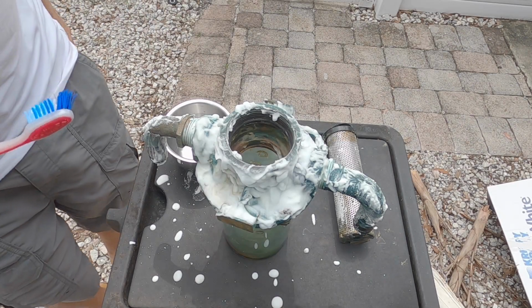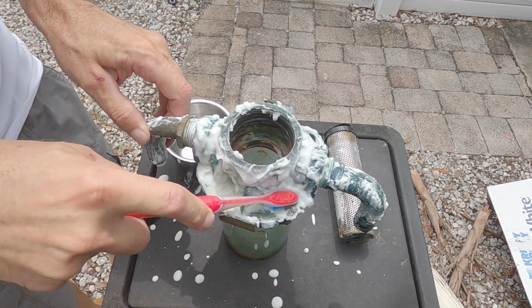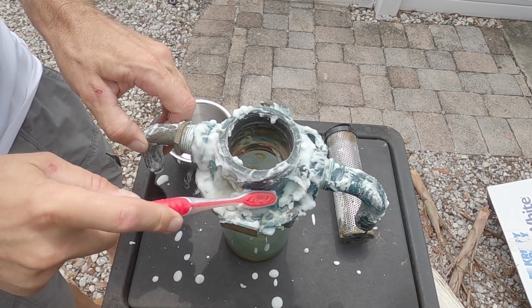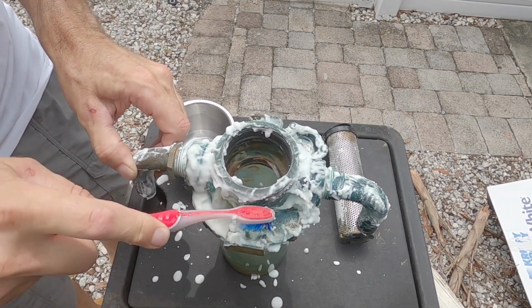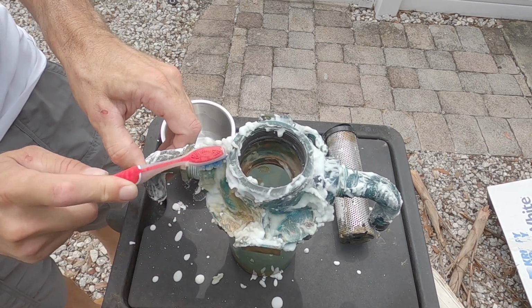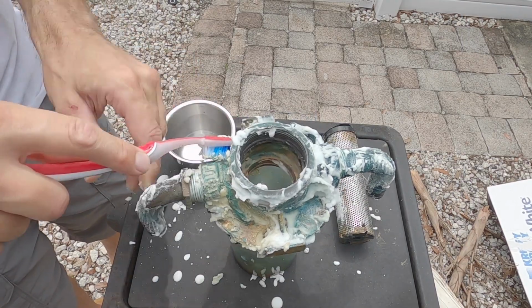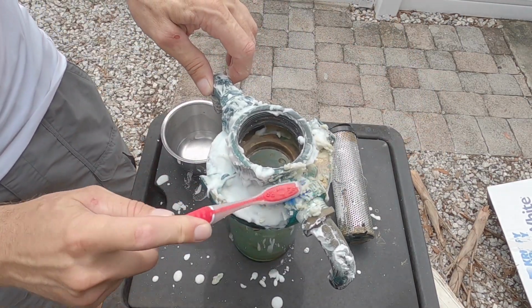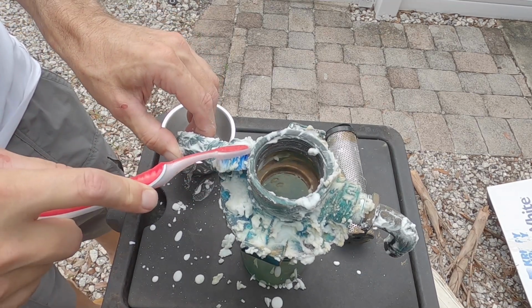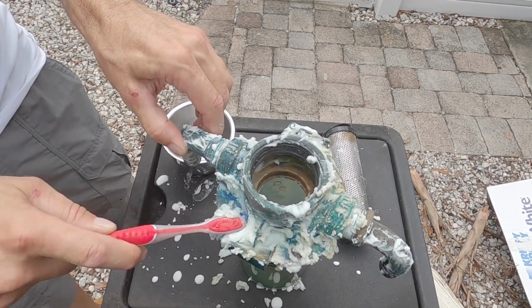Doesn't really look any different, does it? I don't really see that it's done anything, although, you know, I think I'm just gonna... oh wait a minute, no, that's where I ground it down with the Dremel. Is this one of those things that doesn't actually do anything? You know, this is my actual toothbrush that I use every day. No, I'm just kidding, it's not. I don't think this has done anything.